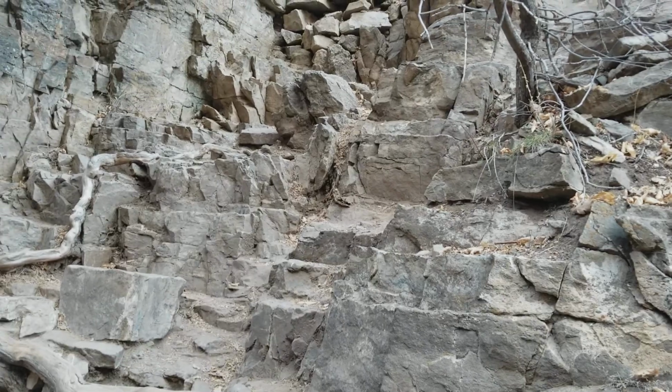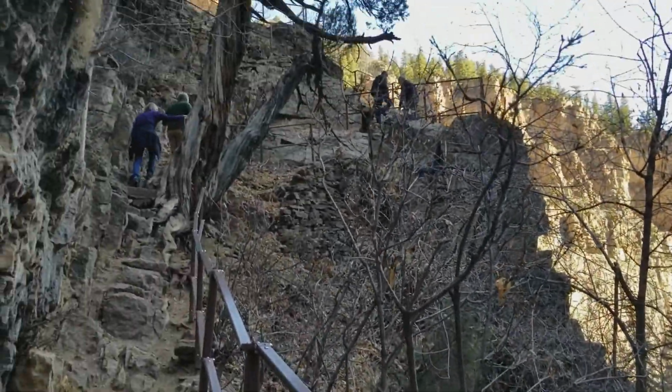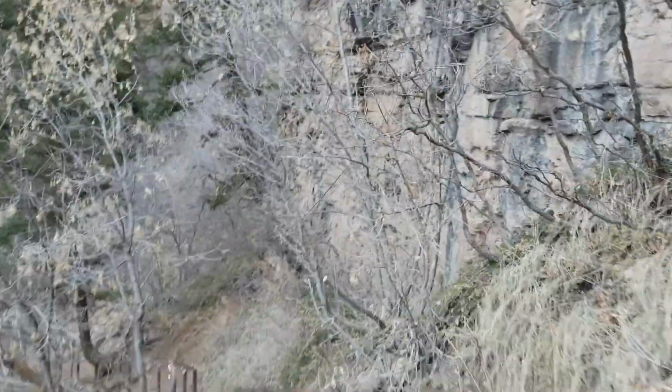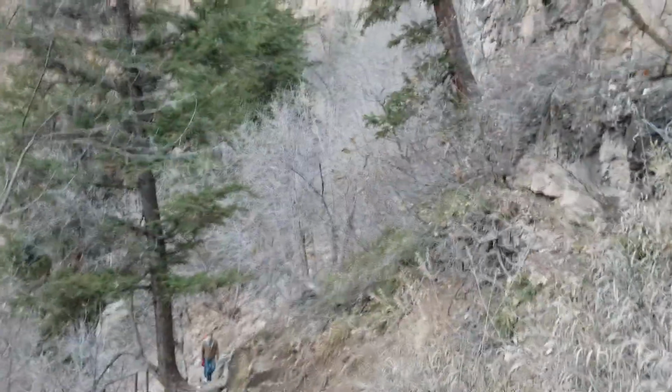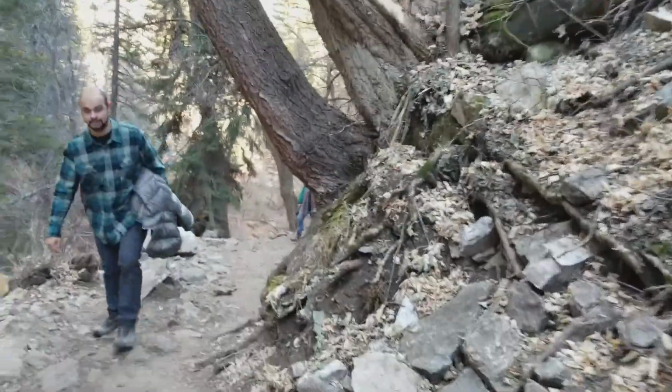But most of it's pretty steep. All right. We're done with the really steep part. But do keep in mind, for anybody who is a decent hiker, this hike shouldn't be much of a problem. But for any of you really inexperienced hikers out there, it's a short trail. It's only a mile long, but it does gain 1,000 feet of elevation, so it's pretty steep.